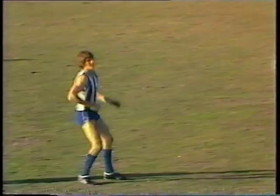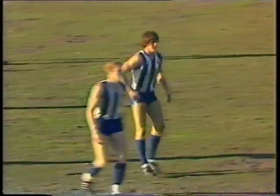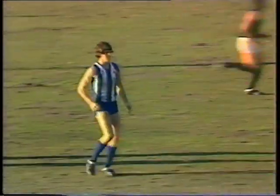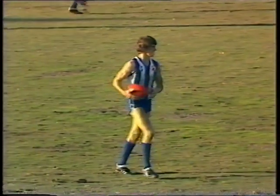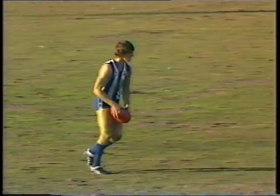Well, that's the beauty of playing in front. When you're playing in front, you've always got the chance of getting a free kick besides getting away with the ball. So Kerry Good replacing Dench in this quarter, who incidentally went off in the third quarter too. Or second quarter, I think it was, Dench.